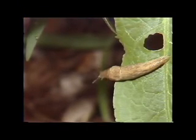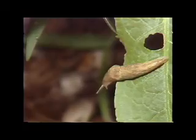Hot, humid summer nights bring out the garden slugs. Superficially, slugs look like snails without shells. But upon close observation, they clearly have shells, but they just happen to be soft.